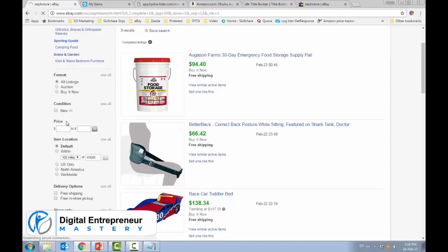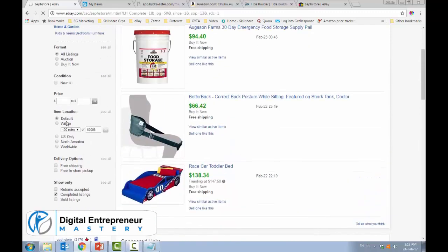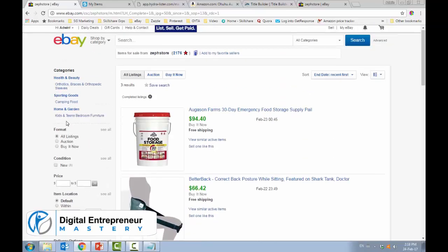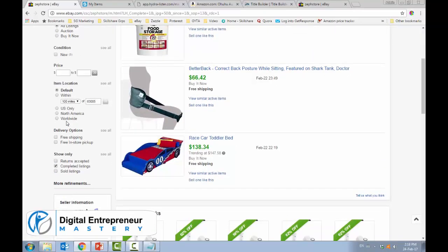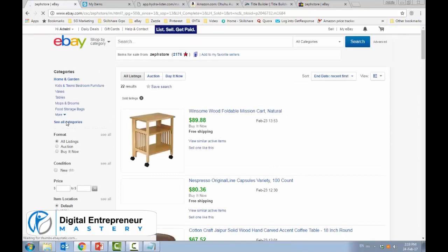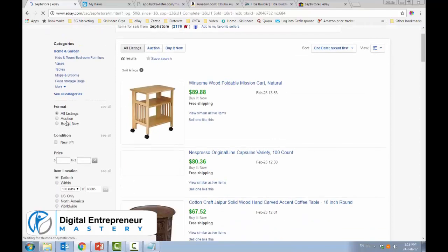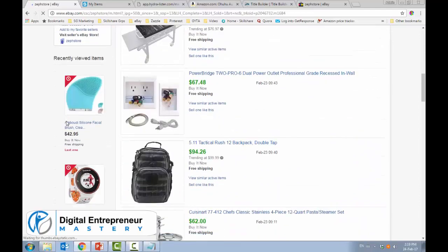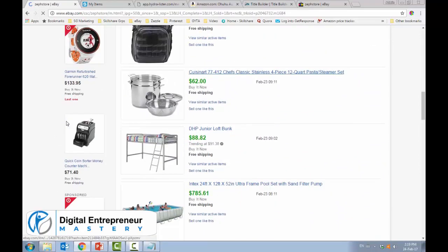Oh, it seems like he only sold these 3. Let's go on to see if it is the truth. So what you can do now, you can uncheck the completed listing and just click on the sold listing. So it seems like the sold listing itself gives us more results. Sometimes you can test it out. Of course, eBay's tools might not be updating so quickly.